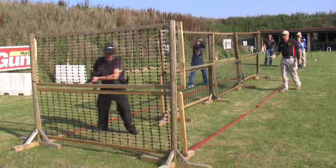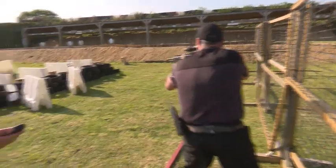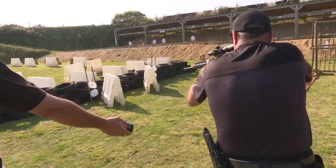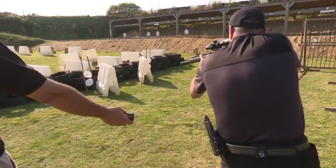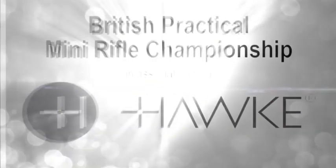That's a shame, really. I wasn't how I planned the stage, goddamn it. I think it's hard enough, John. Well, the idea of this one was that they had to shoot them weak-handed on the other side. But the fact they all lean round that barrier meant I didn't design the stage properly. But static mag change, that won't help. Wayne will learn. That was a bit of a killer last little target, wasn't it?